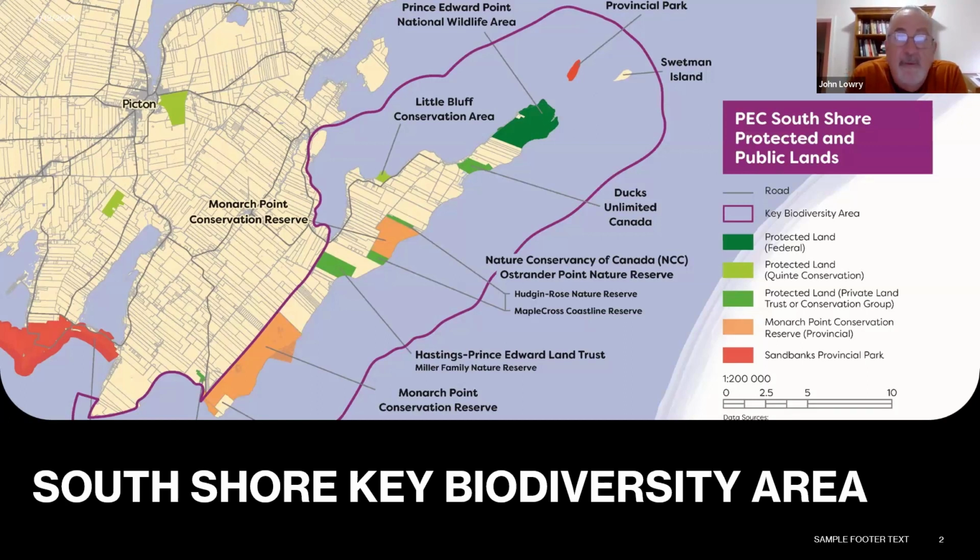And last, we have the Ducks Unlimited Canada property called the Big Sand Bay property. It's 96 hectares or 234 acres, and that was established in 2002. And again, as Cheryl can confirm, it's a bit of a difficult property to get into. There are no established trails, and I think it's somewhat restricted in access. Anyway, those are the properties we have. There are some properties being looked at that will hopefully be brought into the protected lands folder, and that's the South Shore.